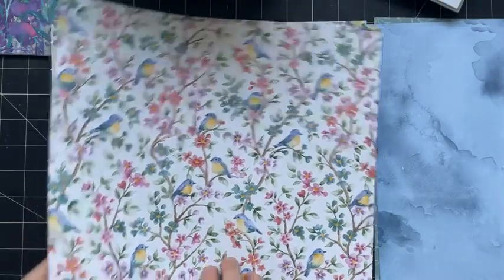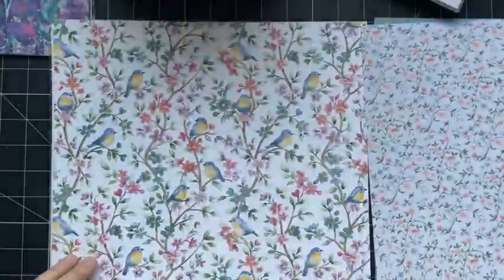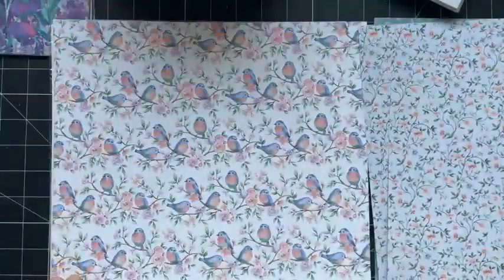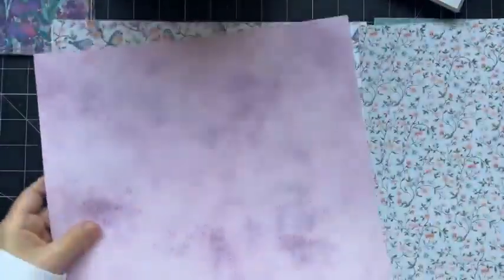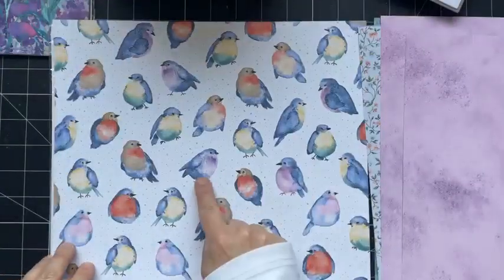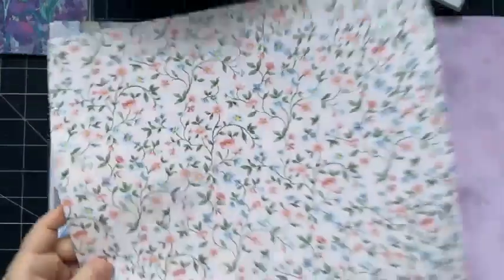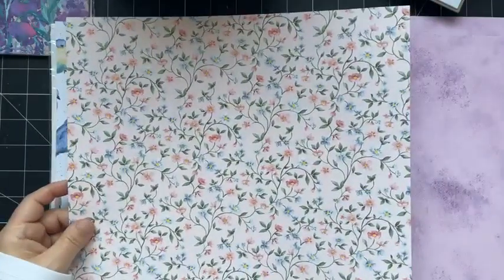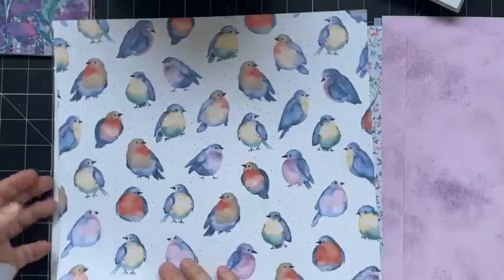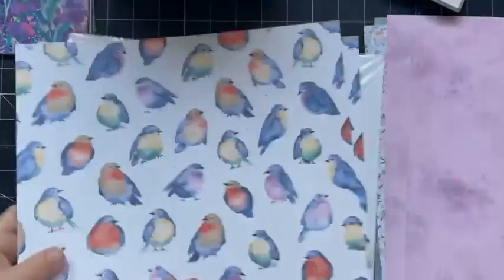And then we got some birds on branches. That's really pretty. I like how dainty it looks. And then this one, fresh freesia on the back. And then this one, look how chunky these birds are. They're so cute. So you could fussy cut those or punch them out. Oh, and the back is really pretty as well. So this is a celebration offering. It is called Flight and Airy.